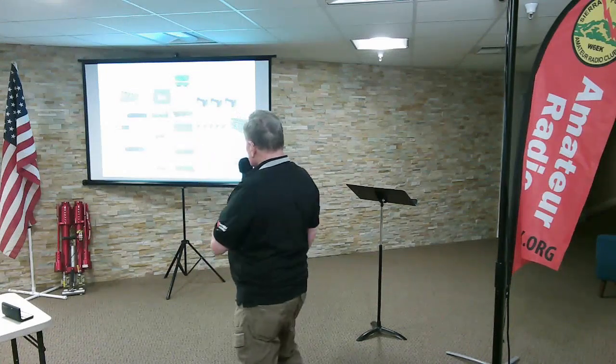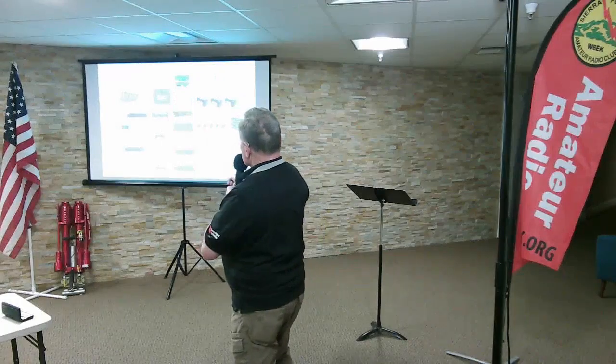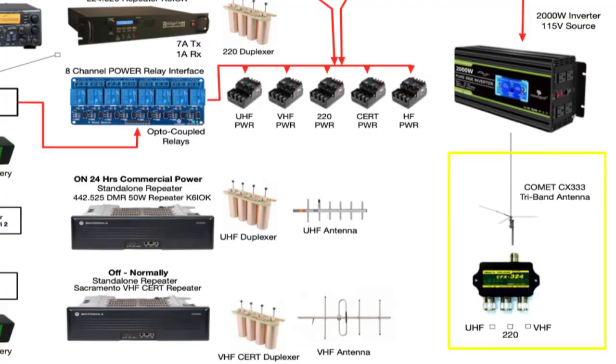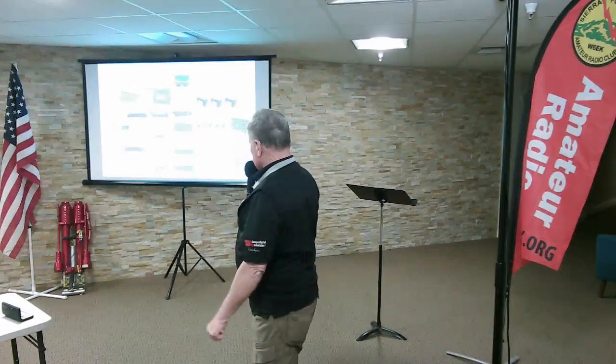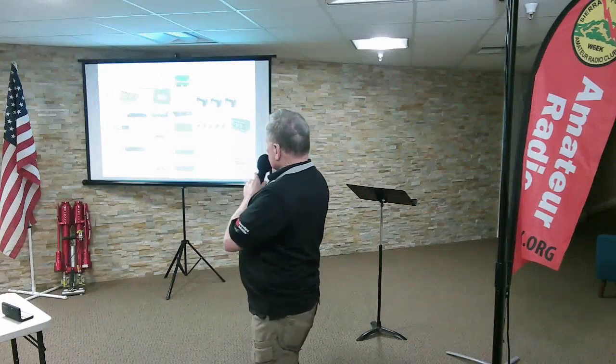That's even better. And then, so as far as antennas go, we have the CX333 there. We also have a triplexer, which is a regular triplexer like you'd use. And that gets split off to 3 duplexers. Those duplexers then are sitting in front of the repeaters, and that's how we have 3 different repeaters on one antenna currently. I don't like the setup myself. Actually, it would be better to be able to split these off into 3 antennas. But I'm working through that.